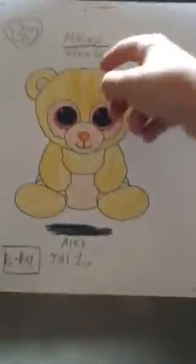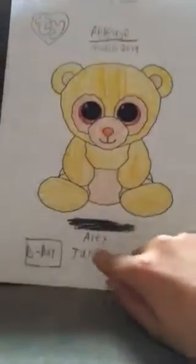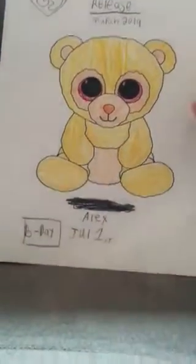Oh, and some of these have like birthdays and release dates. So we got release March 29th. Birthday July 1st.